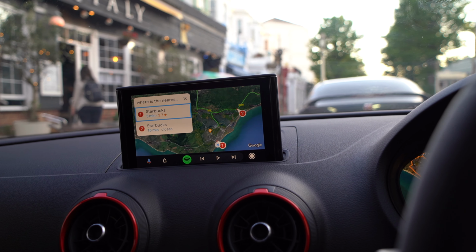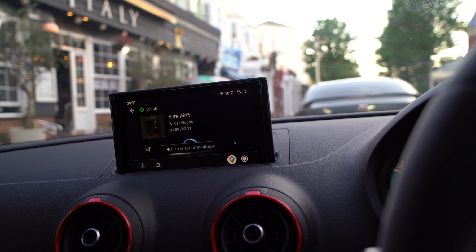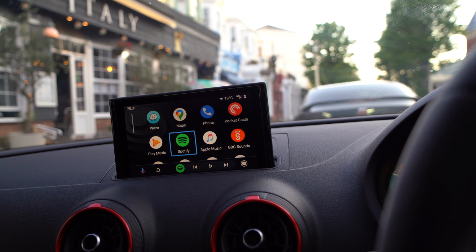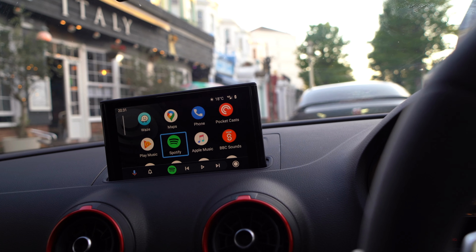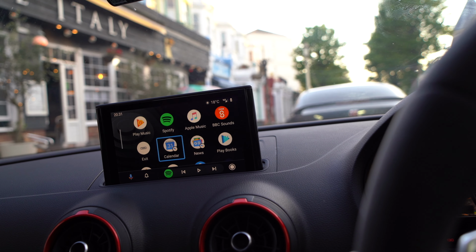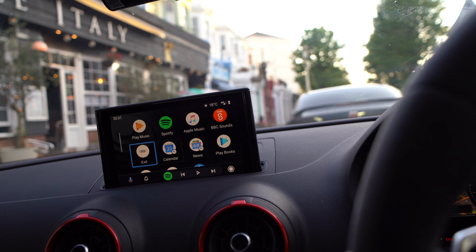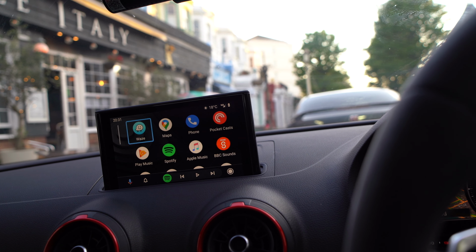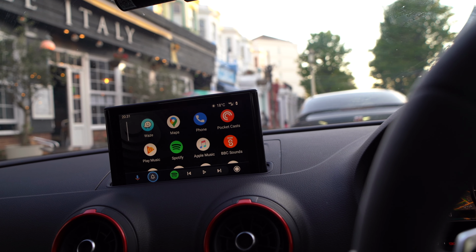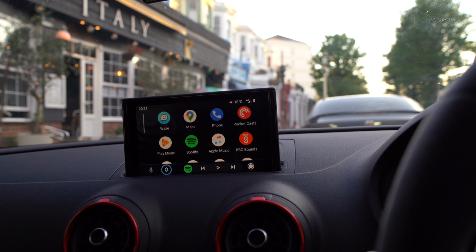It's able to do all the features that you would expect from Google, including listening to music, of course, having access to apps such as Spotify, Apple Music, Play Music, and of course you're also able to see things like YouTube Music, and you have Waze on here as well as making phone calls. So you have a lot of functionality here. You can see notifications down here, if there are any which appear. You can see what's going on your phone.